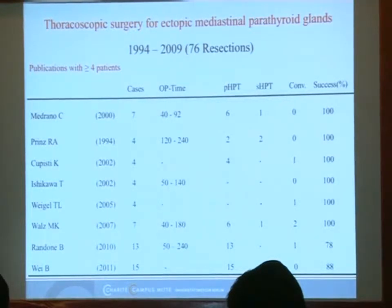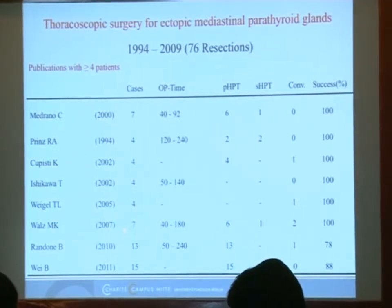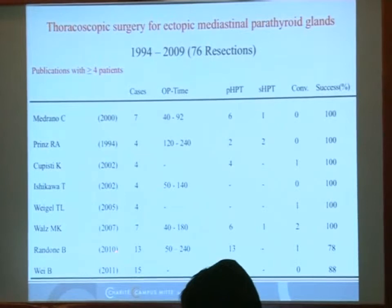We were looking at this, which is a little bit back. I'll get you the latest data, but altogether the picture did not change very dramatically. In a 15 years period we had only descriptions of below 100 patients, mainly being case histories and only a few reports including a little bit more patients, as you can see here.